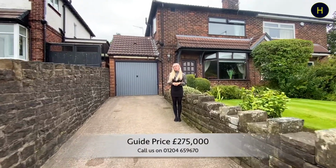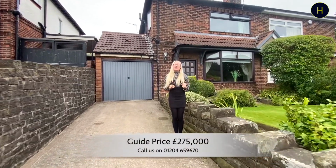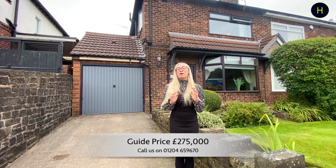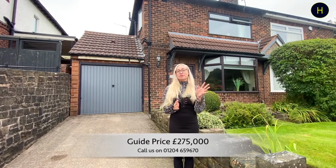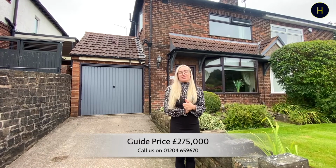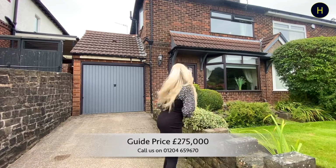We're on the popular Newbrook Road today at this three-bedroom semi-detached property with an internal garage. The property is well kept throughout. We've got some stunning field views to the front, large rear garden and two separate receptions. Come inside and take a look around.